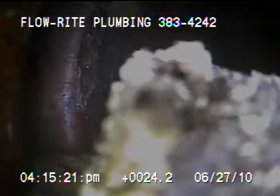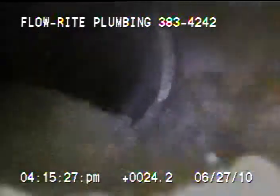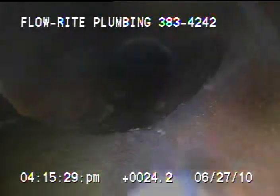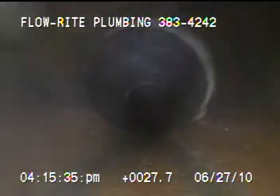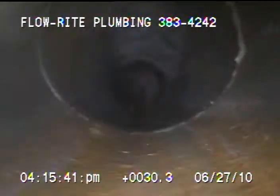That's a fitting. Which now, we're in the main sewer, which is what I thought might happen. This should take us ultimately out to the main.